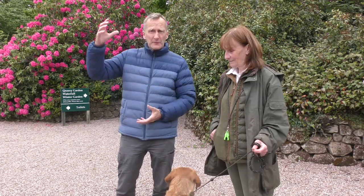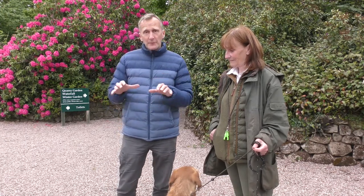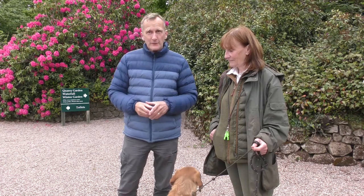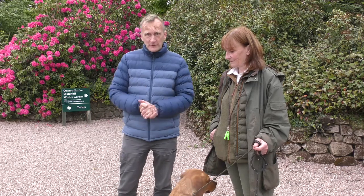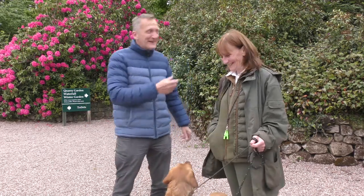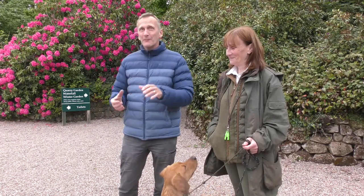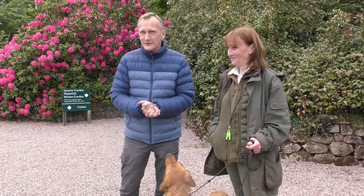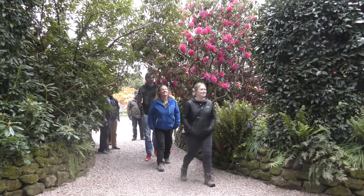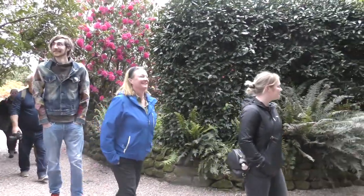It's got a beautiful canopy of oaks and beech and various other trees to give that dappled shade, which of course rhododendrons like. They're very shallow rooted, so without the dappled shade, they would die. So that's where we're going now. Normally it's absolutely stunning. Cathy will already know, but it should be a nice surprise for us all. So here they are, explorers, into the dell.